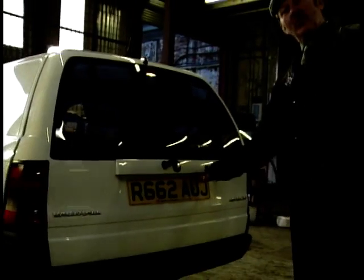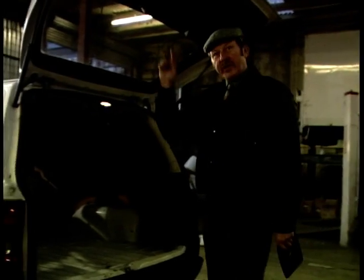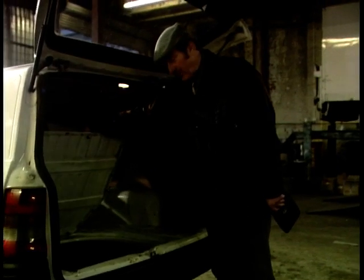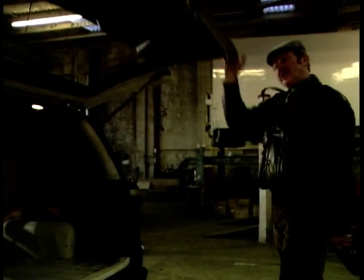Now for some reason Vauxhall's always fitted a tailgate, never doors. Can be dangerous, can be useful. Ideal to keep you dry, which you might need if you get a puncture because you'd have to empty everything. Spare wheel lives inside, not such a clever idea. Load space is small and compact. Let's have a look in the cabin, see what we've got.